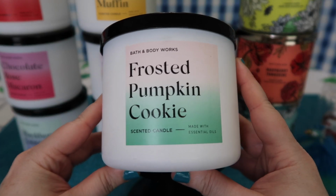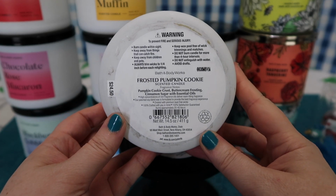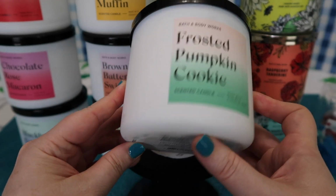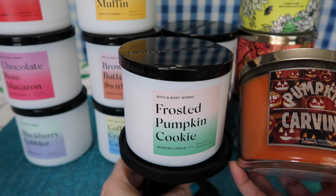And lastly, I have frosted pumpkin cookie. The notes are pumpkin cookie crust, buttercream frosting, and cinnamon sugar. And this one has me pulling out all the pumpkin candles, okay? Let me just show you here. Let me scoot this one over.